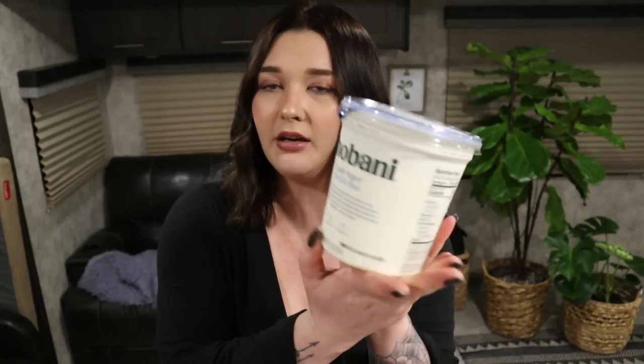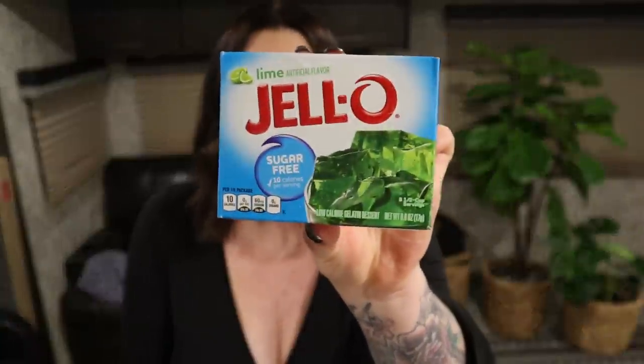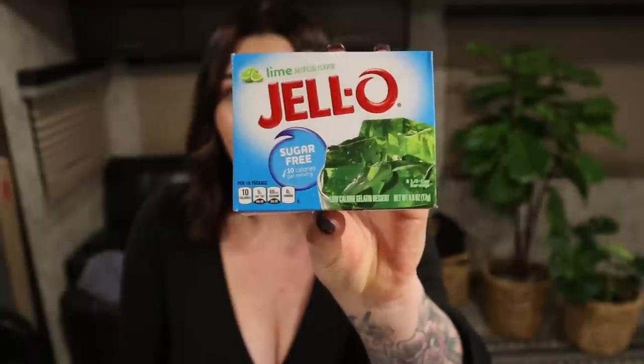Greek yogurt, non-fat, plain Greek yogurt, 0 smart points. This is just Chobani. You can use Great Value. This was on sale, so we picked up the Chobani because it was on sale. But mix it with sugar-free Jell-O. You can use any flavor you want. Lime is the best. They have cherry, strawberry, orange. Just mix 1 tablespoon, half a tablespoon, whatever you feel like you need. You can kind of add as you go.